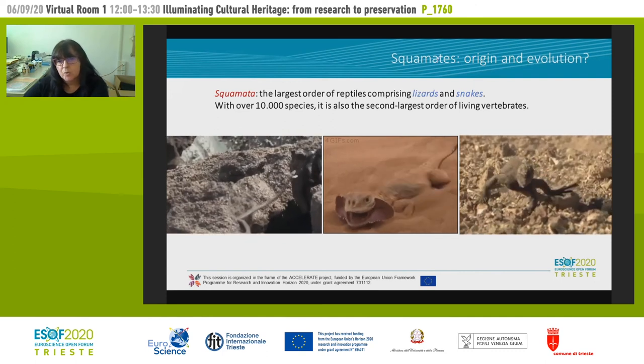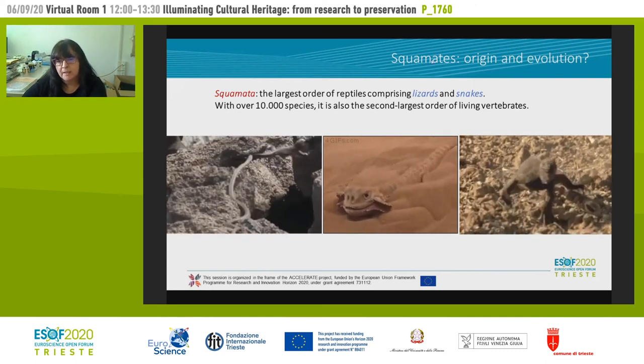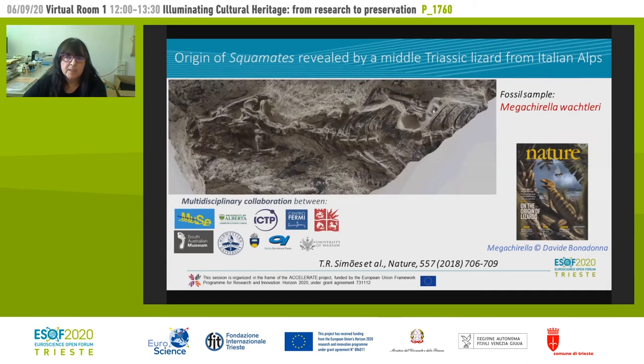The idea was to investigate the origin and evolution of this group, which was quite a mystery. Thanks to our study, we could give more information in this sense. This study was a multidisciplinary collaboration between different institutions. In particular, this is the image of the fossil that we could study. It was called Megachirella wachtleri.